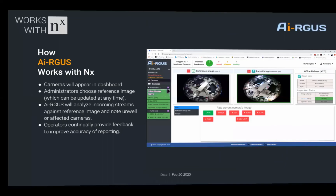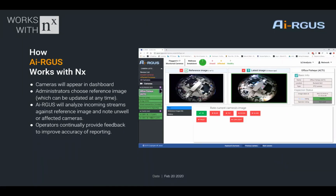Makes sense. Here's a screenshot of one of the cameras in Tony's office, the demo system. The cameras show up automatically in the dashboard after the first day of inspection. On the first day of inspection, we take a picture from each camera and use that as a reference image. Then on day two, you'll start seeing the latest image for each of the cameras. And here at the bottom, the operator can rate whether they agree with the algorithm's estimate, or if they see a different problem with it.